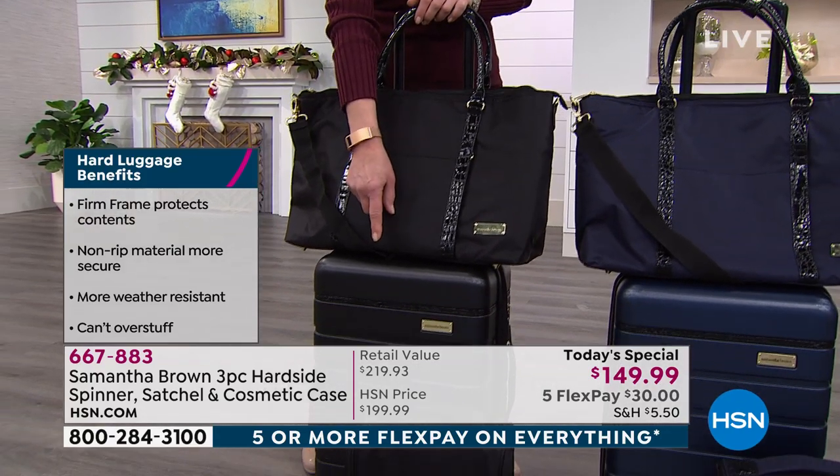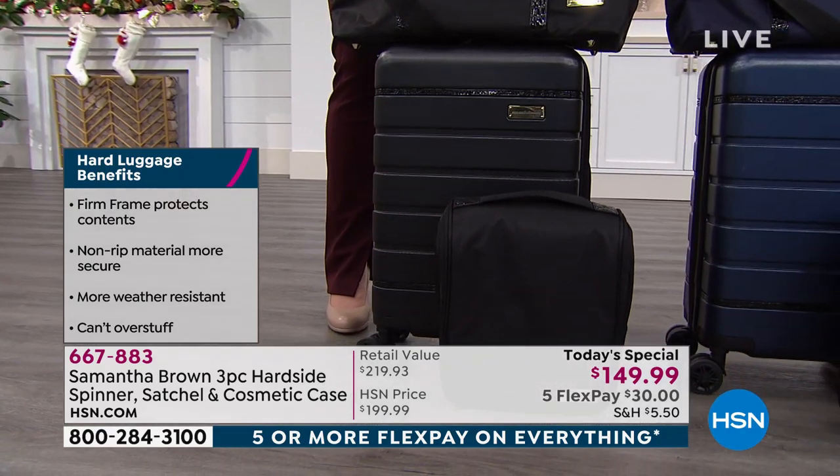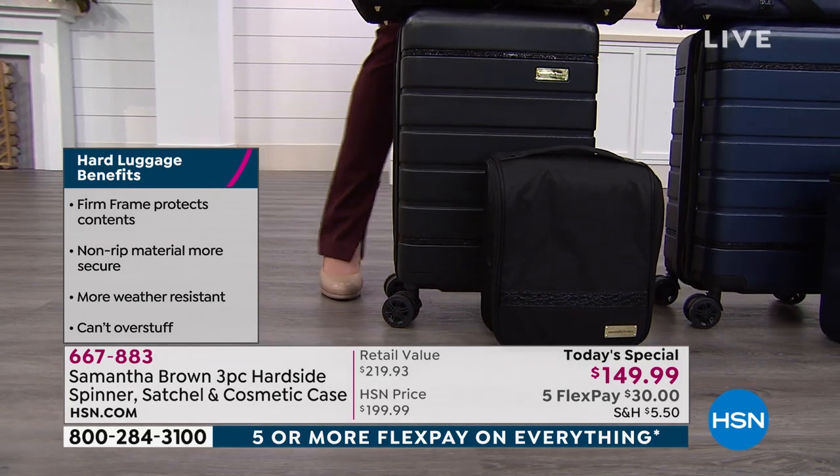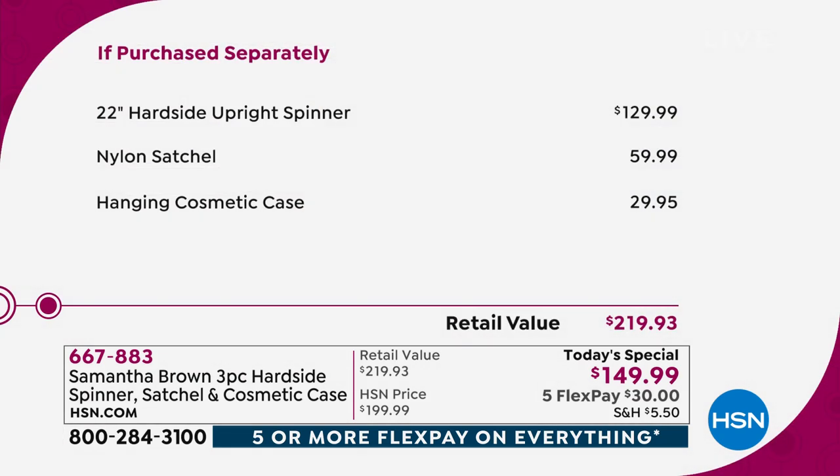But then you also get this cosmetic case. It's vertical storage that always sells out at $39. When you see that if purchased separately, it was on sale for $29 for one blip on the radar, but it might have been when I was doing the TS. Possibly, because it was always $39.95. And that's when it sold out. Potato, potato. It's still a heck of a value that we're doing for this show and this show only.